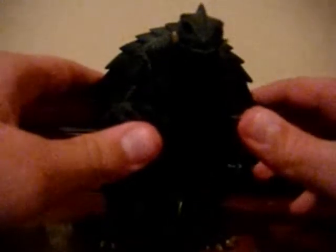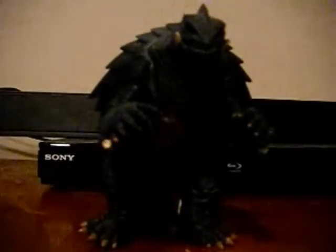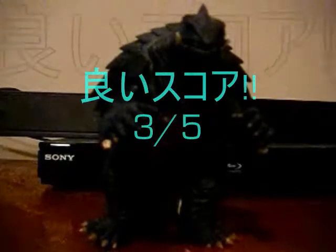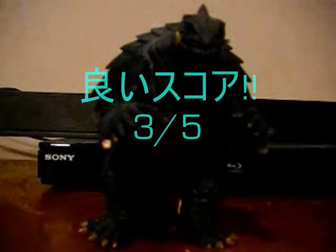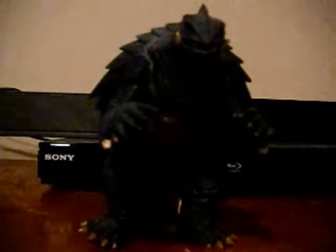So, I rate this figure on a scale from 1 to 5. I would rate him about 3. Average, not bad, pretty good. Pretty good sculpt, and I'm overall very happy with this guy.